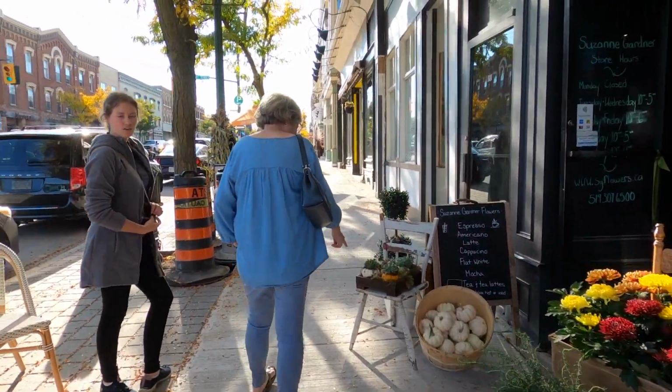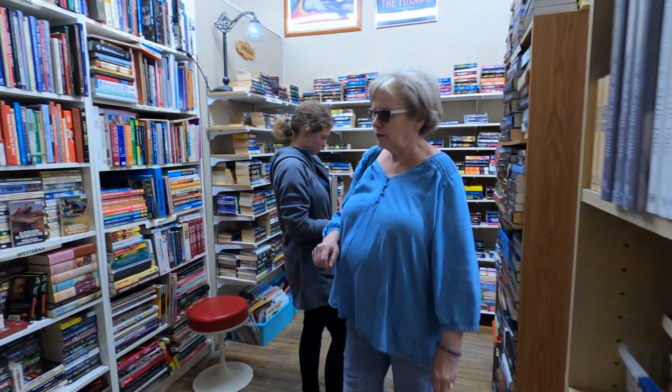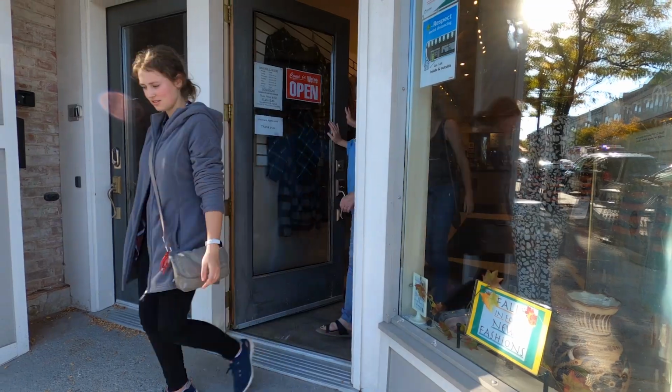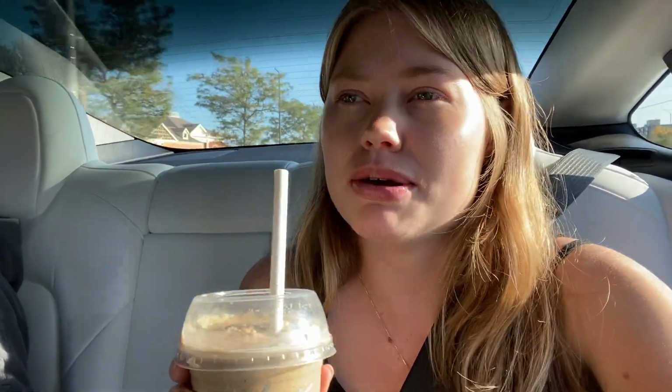This is Orangeville, where my dad grew up, and we were going around some shops, looking at the flowers, at books, and just enjoying ourselves. Got another nice cup. These are my favorite here. Want to try it, Angelique? From Tim Hortons. The best in the world, probably. Well, they're really sweet, but I like them.